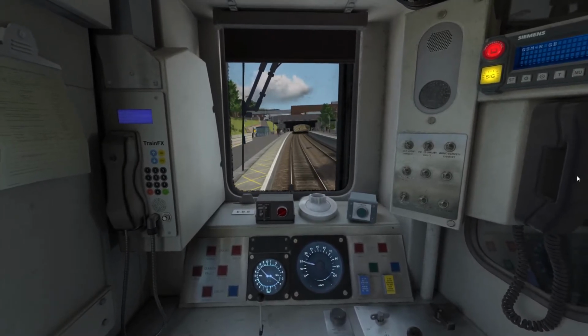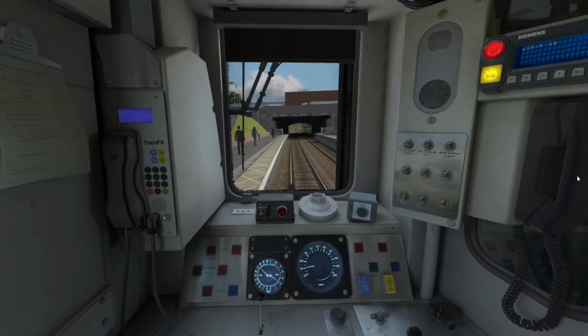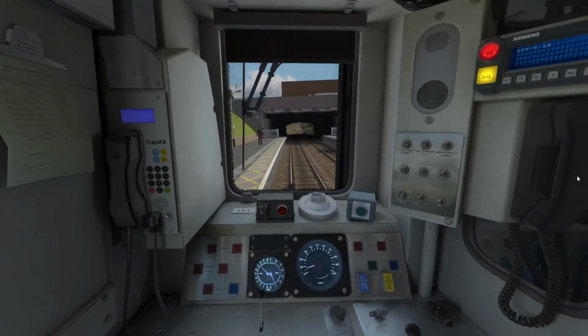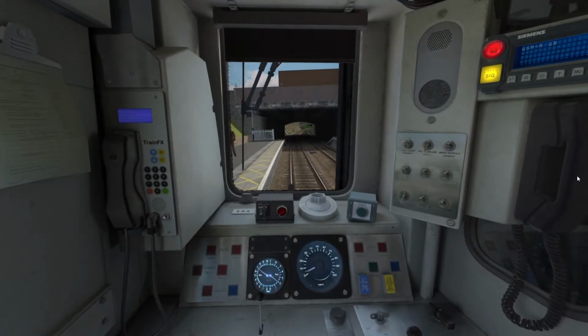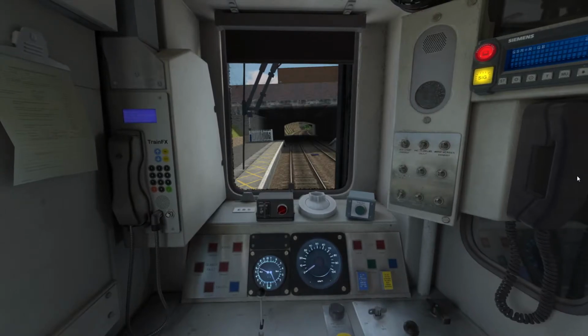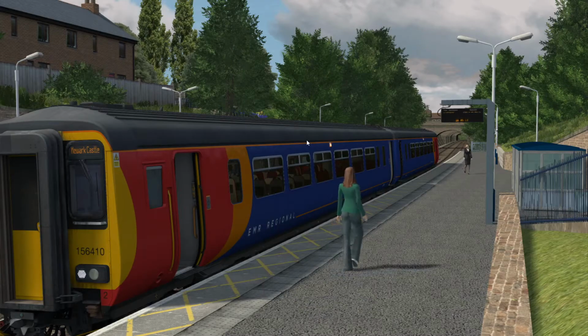Step 2. There's 15. Slowing down nicely. 10. Step 1. And just use that to bring the train to a stand. Okay, step 2. Step 1. There you go. And we'll open our doors.